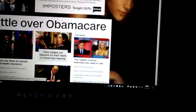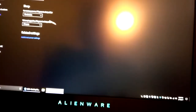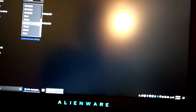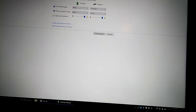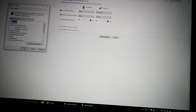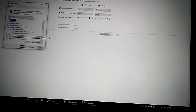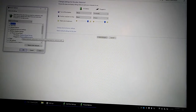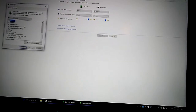So right now it's 9:39, and by the time I get to this, on battery power, never sleep. On battery power, never turn on screen. And let's go to additional plan settings. So never, and hard disk. I can't turn off hard disks on battery. Okay. Wireless adapter, power savings, on battery. Okay, let's keep it medium power saving. So it will take some time.